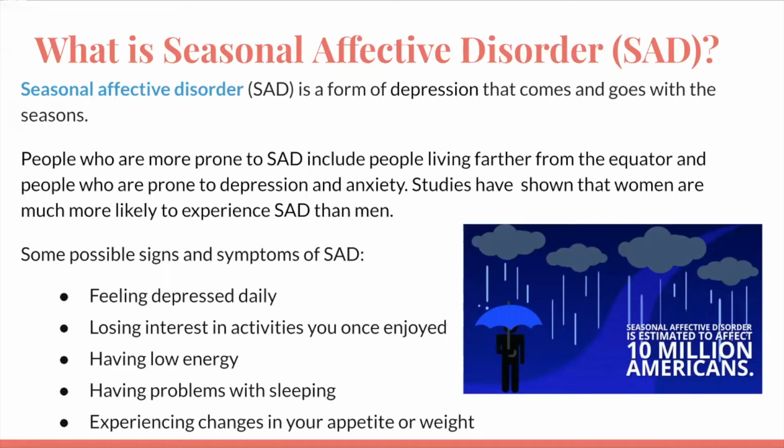And some possible signs and symptoms are feeling depressed daily, losing interest in activities you once enjoyed, having low energy throughout the day, having problems with sleeping, either falling asleep or staying asleep, and also experiencing changes in your appetite or your weight. And this little statistic here says that seasonal affective disorder is estimated to affect 10 million Americans.